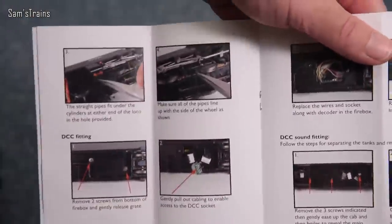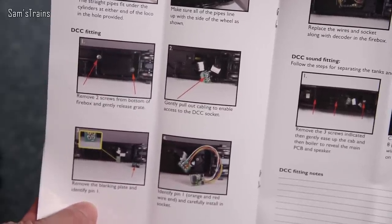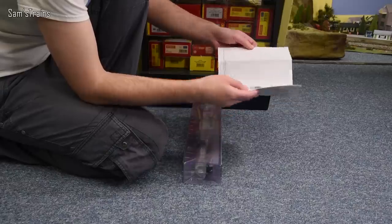DCC fitting, fortunately I won't have to do that, but if you decide you're going to, then that's what you'd need to do. Oh, there's some notes as well, that's quite nice, isn't it? And what's on the back page? Oh, maintenance. Well, that is obviously something I'll need to do at some point, but fortunately not today.